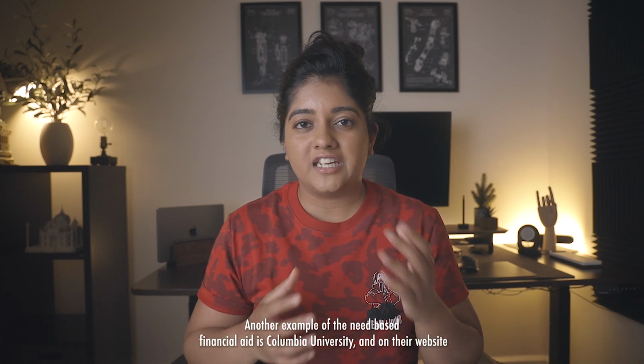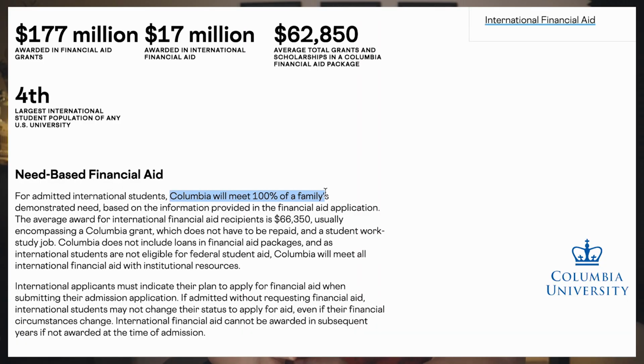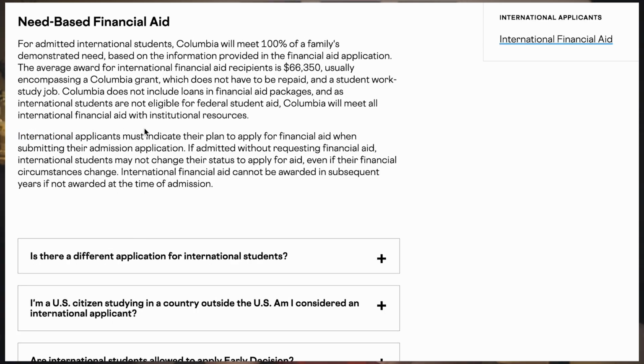Another example of need-based financial aid is Columbia University, and on their website, they clearly mention that Columbia will meet 100% of a family's demonstrated need based on the information provided in the financial aid application. It also states that international applicants must indicate their plan to apply for financial aid when submitting their admission application. If admitted without requesting financial aid, international students may not change their status to apply for aid, even if their financial circumstances change. International financial aid cannot be awarded in subsequent years if not awarded at the time of admission.